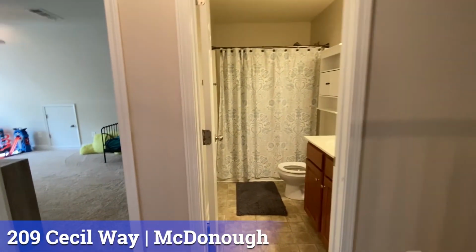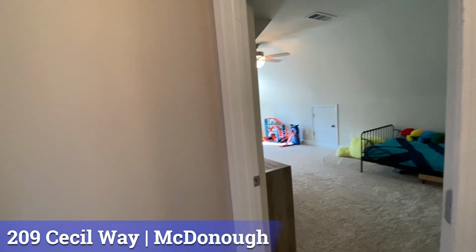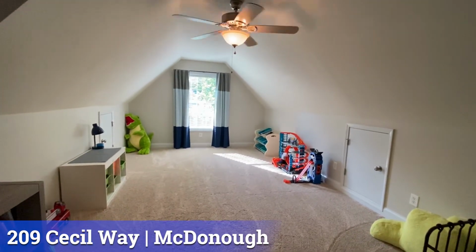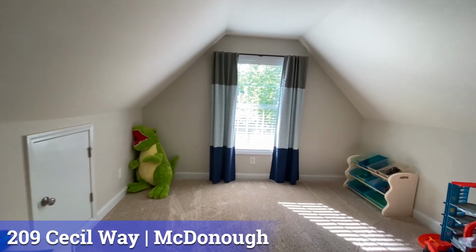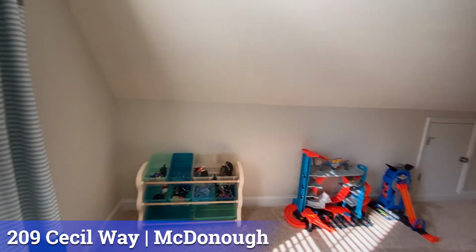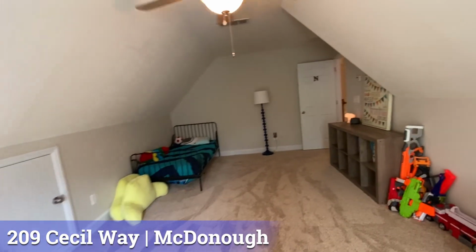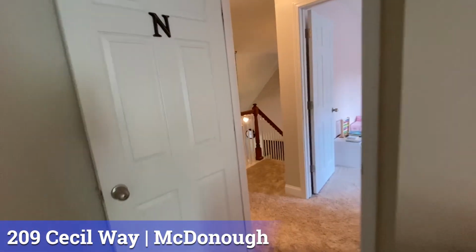As you can see, you go into the guest bathroom, shower, sink. Gonna go into the bonus room first. This is a nice sized bonus room. Could use it as a playroom. You could actually turn it into a theater room if you would like. Playroom looks like what it's being used for, the kids to play with. We're gonna let you see how long this is. This is a great space. We'll go on to the other rooms now.